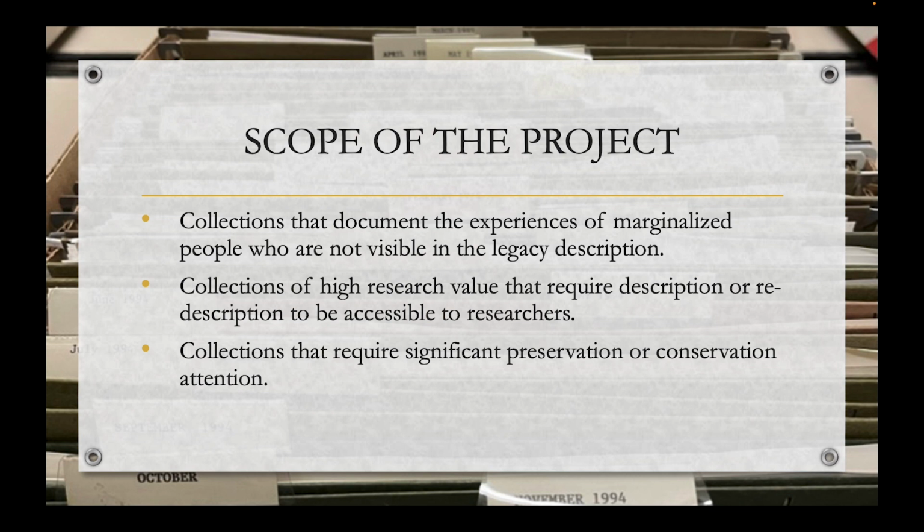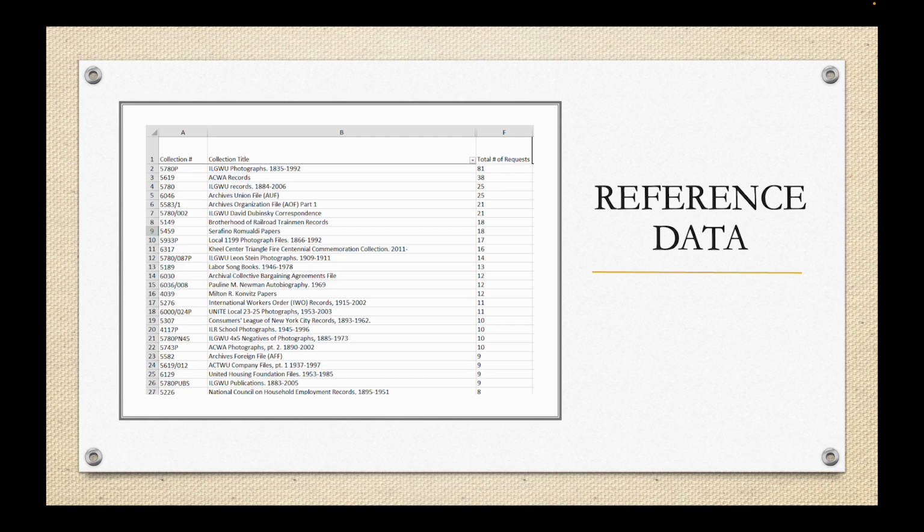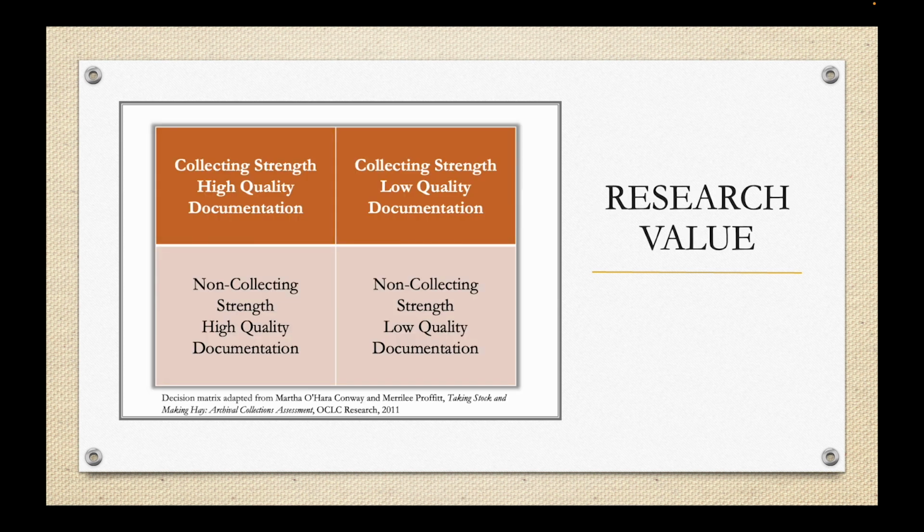Collections that meet all or some of these conditions are considered highest priority for processing, so the survey was designed to reflect that. One thorny issue we encountered was the definition of research value. We used two separate metrics to define this. The first was past reference request data from the last several years, pictured here. The second metric was collecting strengths and researcher interests, which you can see here, adapted into a decision matrix.